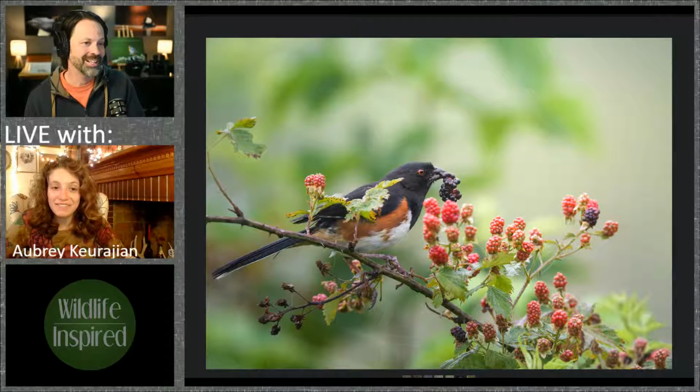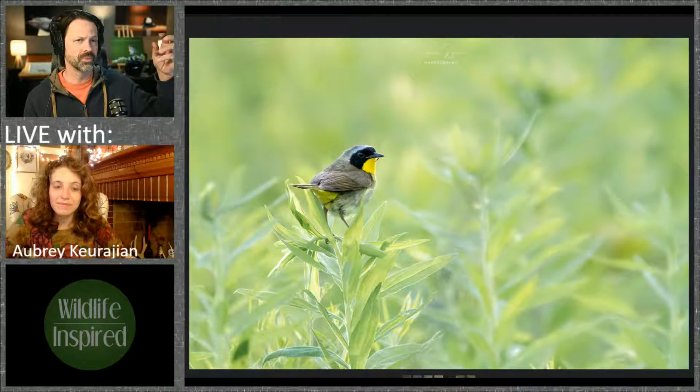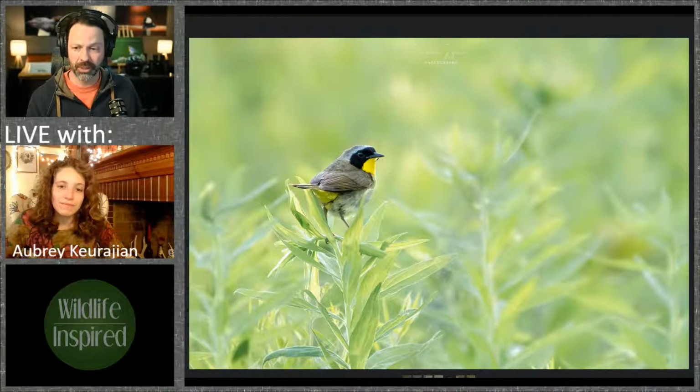I thought this was just interesting because here's a bird actually using the native plant. Like all the other ones, they're perched on there, eating insects off of there. I have some from my house, I should have put them in here, of goldfinches eating the dried seeds out of the echinacea.